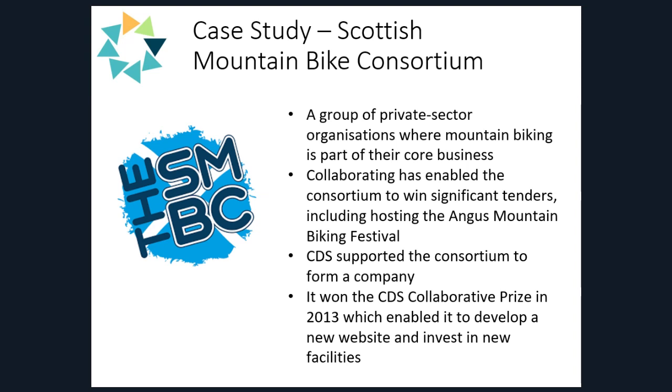Collaborating has enabled the Scottish Mountain Bike Consortium to win significant tenders, including the contract to organise and host the Angus Mountain Biking Festival. Cooperative Development Scotland provided specialist support to form the company. The consortium won the CDS Collaborative Prize in 2013, which enabled them to develop a new website and invest in new facilities.